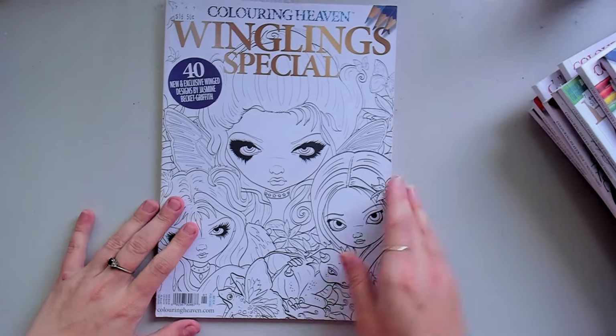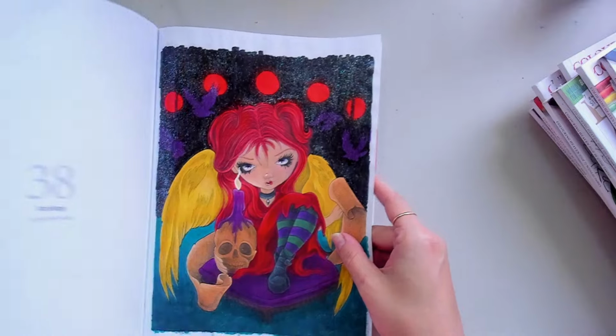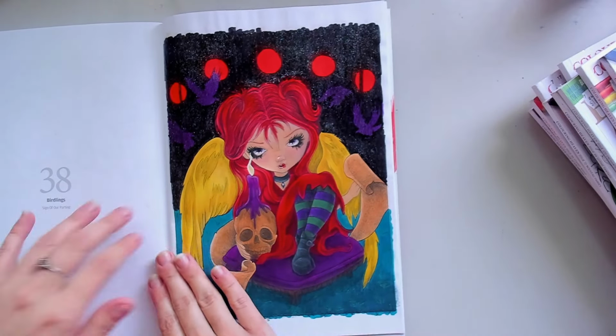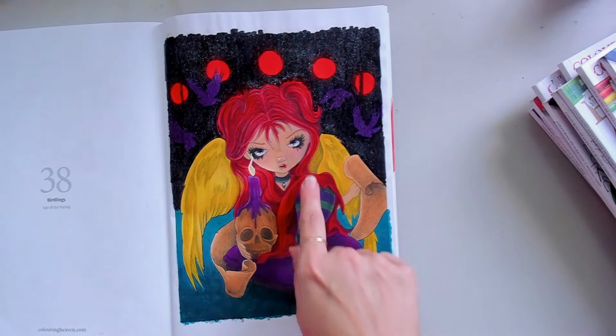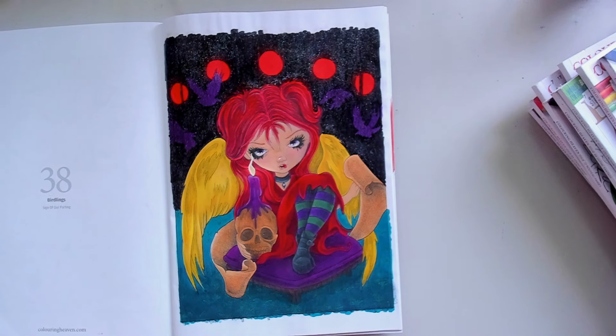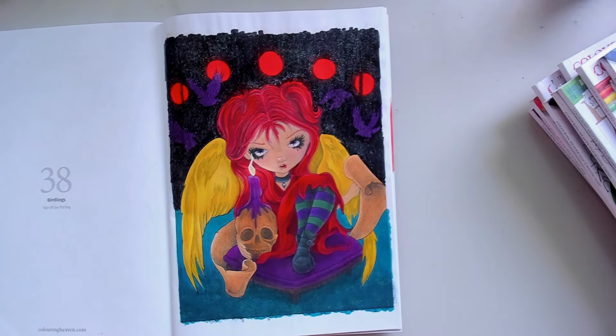Wingling Special by Jasmine Becker Griffith. I have done the one Birdlings. So this one uses alcohol markers, polychromos pencils, a little bit of Posca for eye shinies and around the candle, and then Mod Podge Extreme Glitter in the background.